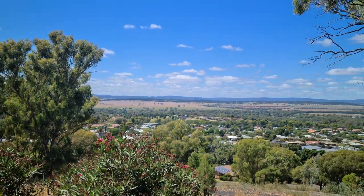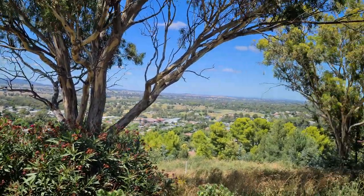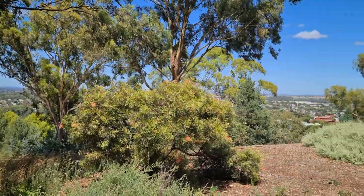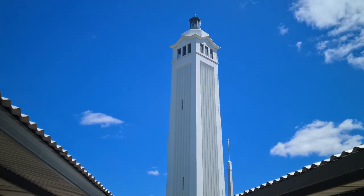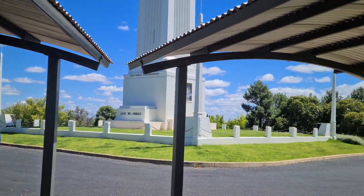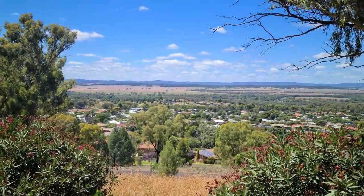Okay, up at the lookout, Memorial Lookout, behind the park. A lot of trees, so it's hard to get a good view from one spot. But wow, really nice up here. And we've got the big memorial there behind us. Don't know how tall it stands, but I reckon it'd have to be 30-plus meters. Another beautiful day up here. What a lovely place. Hello, my wife. Yeah, beautiful, nice day.